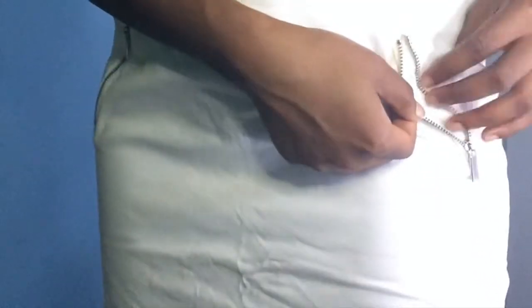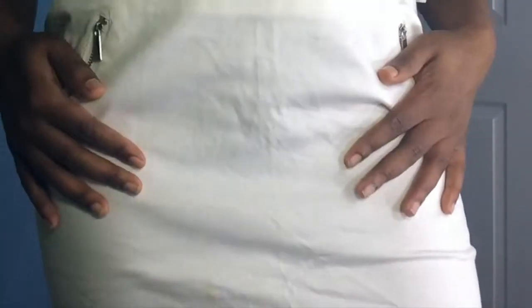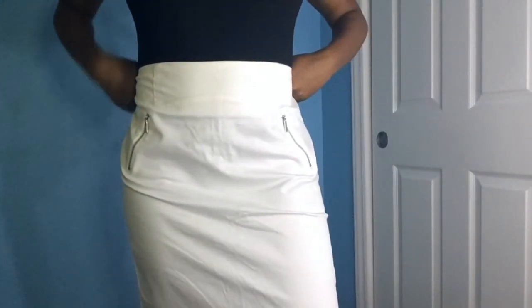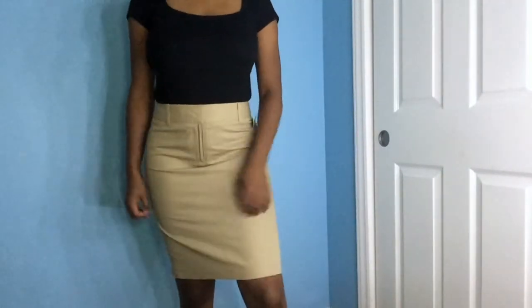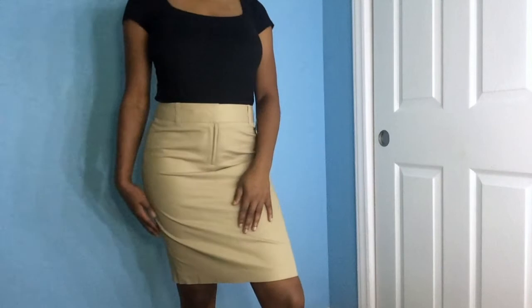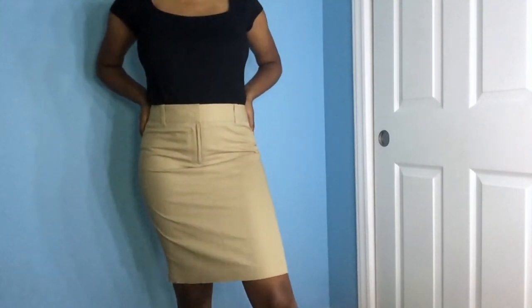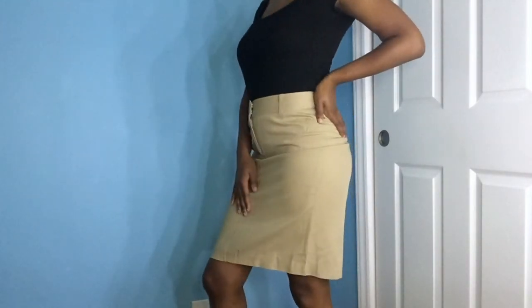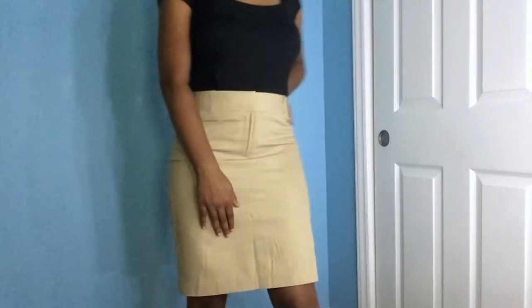But take note that business clothes have fake pockets. Or at least this skirt does. Okay, I actually like this pencil skirt, and all these skirts are knee length or right above my knee, but this one is also just a plain beige skirt, and you can style this with so many things.